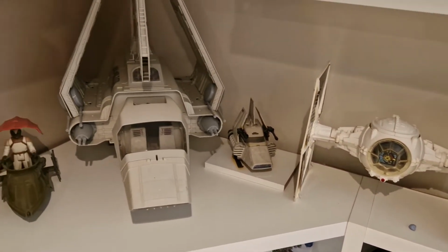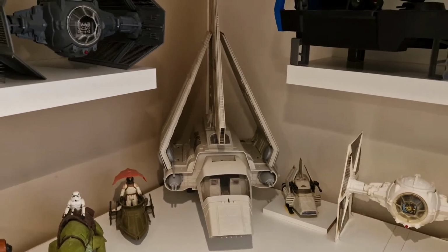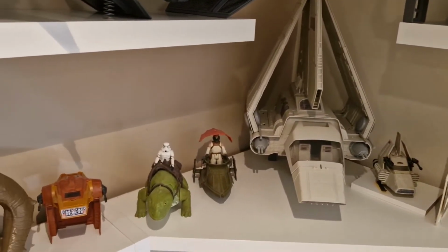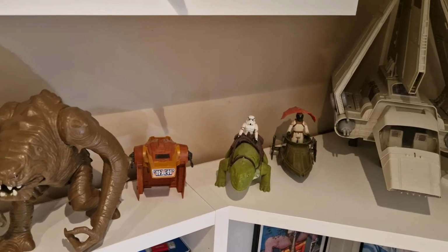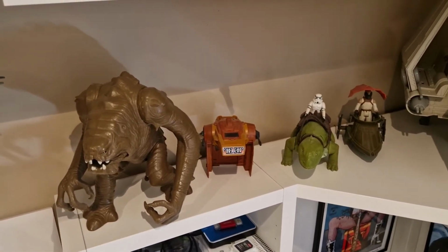Yeah, it looks great. Just absolutely displays so well. Really cool. And then this is the last of the vintage. Awesome stuff.